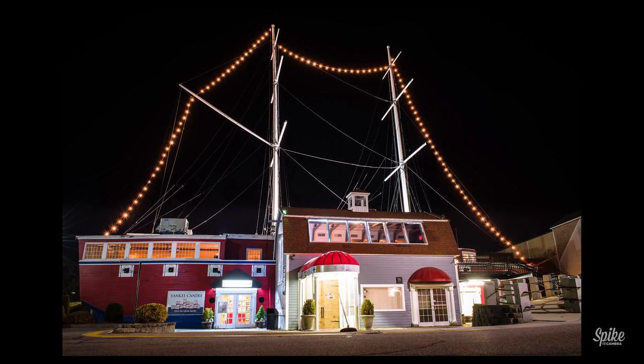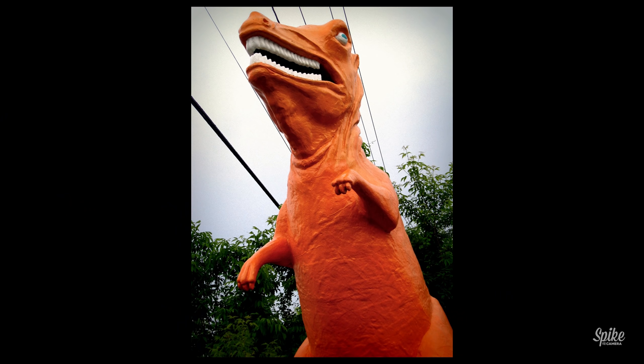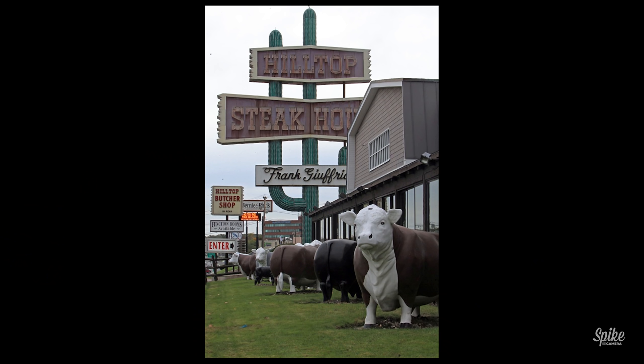It's on Route 1 in Saugus, which was basically like our Route 66. There was a ship restaurant, a literal ship, Leaning Tower of Pizza, which was a full Leaning Tower. There's a mini golf course with a giant orange Tyrannosaurus Rex. Hilltop Steakhouse with a giant neon cactus sign and a fleet of fiberglass bulls out front, and most of it's gone. And it's all going away. Oh, well, at least it was able to hang on for as long as it was in Southern California.